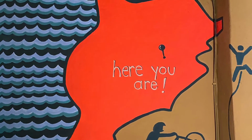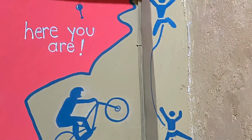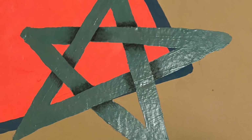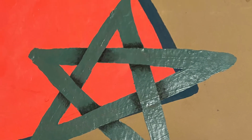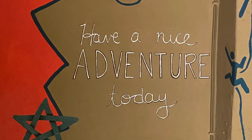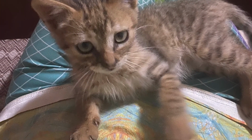This section is above the stairway as you make your way out the door of the hostel. We even had a mascot. Her name was Squeak, for obvious reasons.